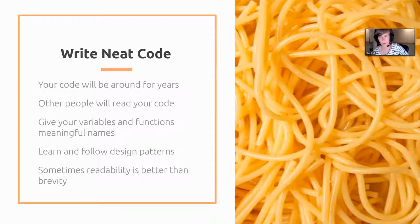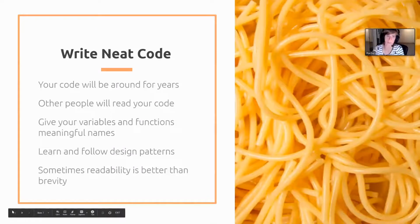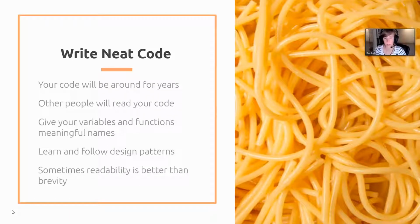A big part of what makes something readable is giving your variables and your functions meaningful names. So not having variable A or a function called "does stuff", but something like isReadOnly or formatBuildingsForUIDisplay, something like that, where you can go through a file and see, okay, I generally understand what's going on even before you dive into the actual meat of the functions.